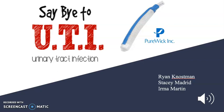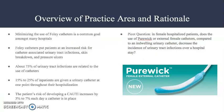and we are doing our presentation on the PureWick female external catheter. Our group's topic is focused on minimizing the risk of CAUTI on female patients by utilizing the PureWick female external catheter. Our PICO question is, in female hospitalized patients, does the use of the PureWick or external female catheters compared to an indwelling urinary catheter decrease the incidence of urinary tract infections over a hospital stay?